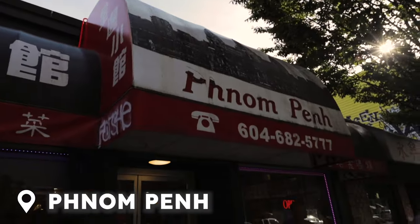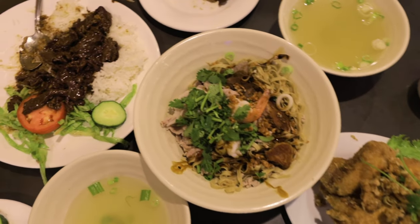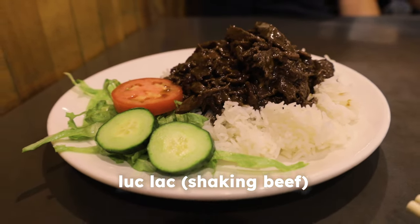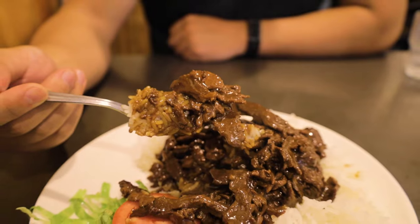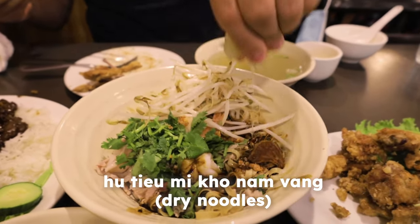For dinner, we headed over to Vancouver's Chinatown to a place called Phnom Penh, which I'm not sure if I'm saying correctly. I'm probably doing it wrong. But the food here was so good. It was definitely one of the highlights. We got the shaking beef. We got their dry noodles with shrimp and pork, as well as their iconic chicken wings.